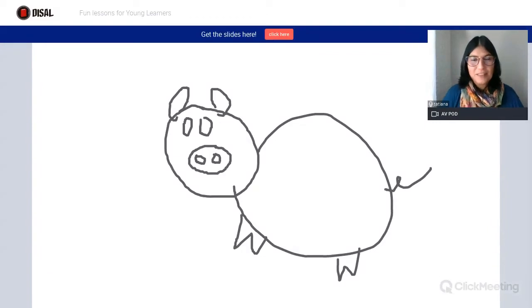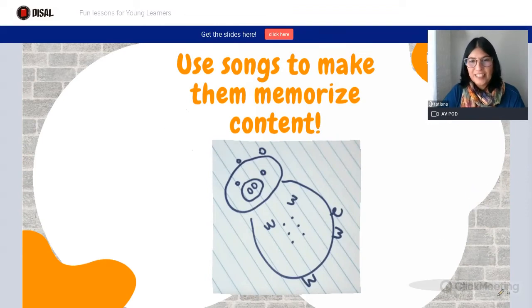And many of them say, I can't draw a pig, okay? But I'm gonna teach you a trick and a song and you're gonna learn it, okay? So try to involve them in a way that they will be really connected, and then I challenge them to create other animals, to create other songs using other shapes, right? To make them interested in the topic.